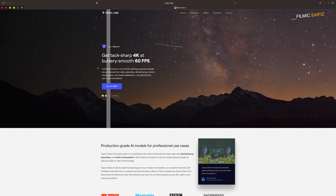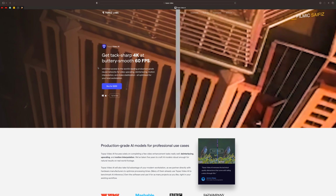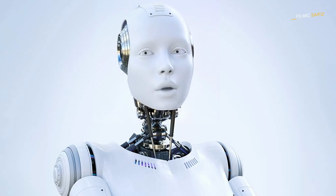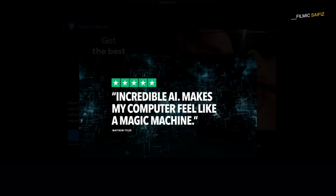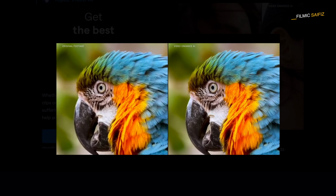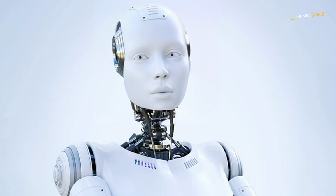All right, what's the catch? Is it going to cost me an arm and a leg? No way. Topaz Video Enhance AI offers different pricing plans to suit your needs. You can even try it out for free, but be warned, once you see the results, you'll be hooked. Topaz Video Enhance AI is like a Swiss Army knife, except instead of a knife, it has superpowers.